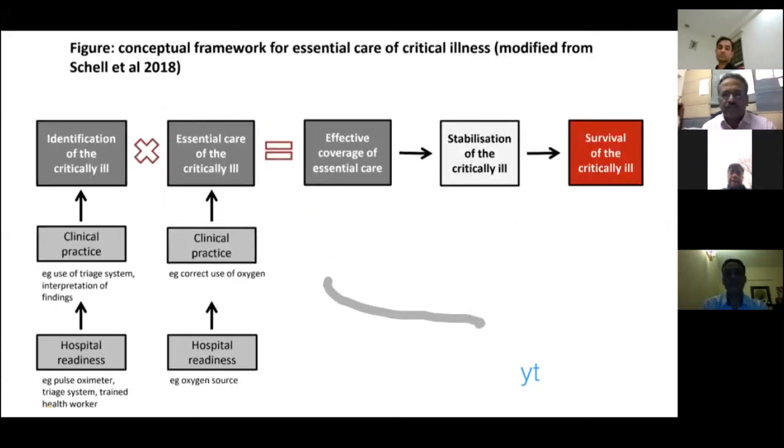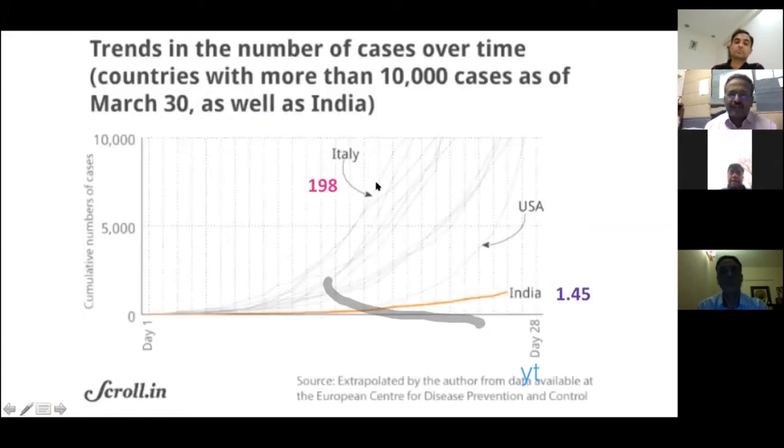And I think this is the flow chart that they talk about. It's again the summary of whatever I said: correct use of oxygen, triage system, oxygen source. All this has a bearing on survival of the patients. And I think this is just a single slide.